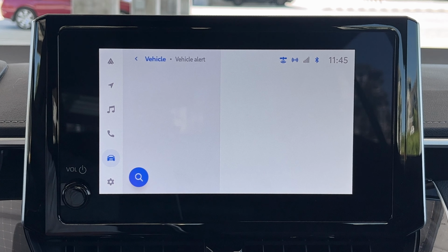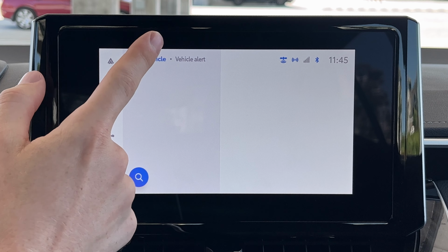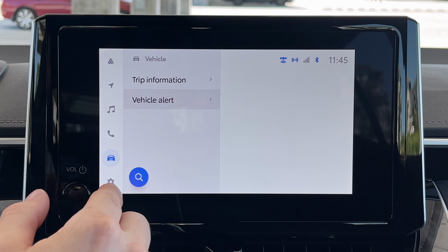Going back, we have vehicle alerts. If I had anything like low tire pressure or an oil change that needed to happen, it would pop up here and show me. Might look a little better while the vehicle's running also.